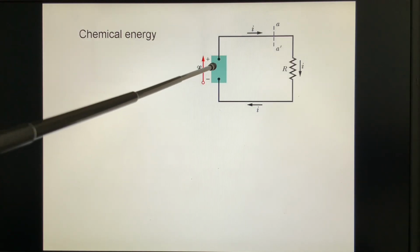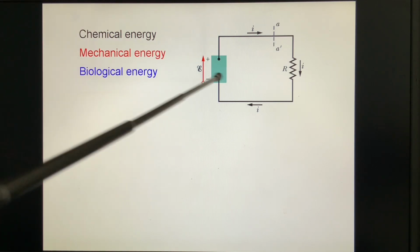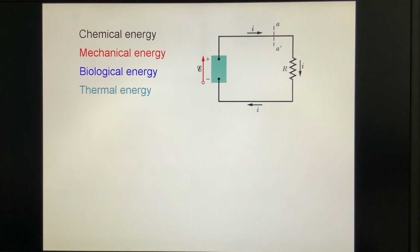Chemical energy, mechanical energy, biological energy, thermal energy can transfer to electromotive force, or of course it's solar energy.